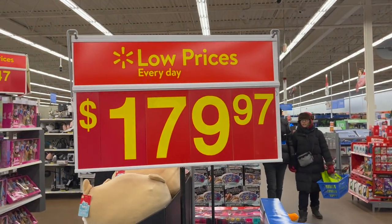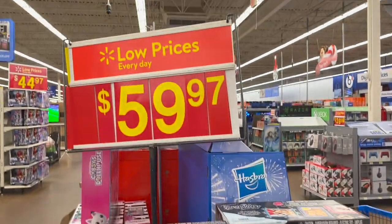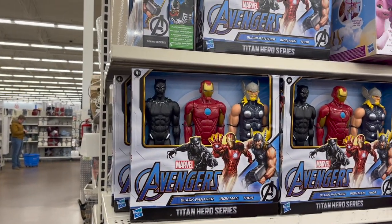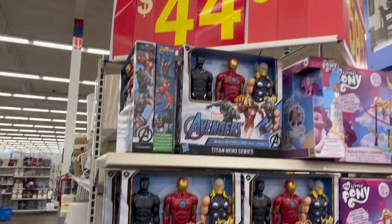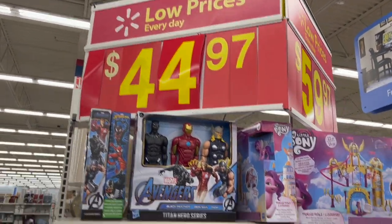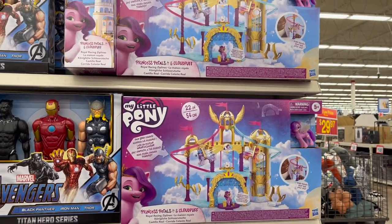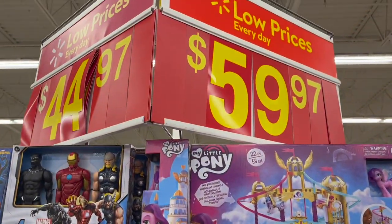Starting to think, maybe I won't do all my Christmas shopping early, and maybe I'll hold off and get some amazing deals. Barbie House and Closet, $179.97. Or Easy Bake Oven, $59.97. This is cool. Marvel Avengers Black Panther, Iron Man, and Thor Titan Heroes set for $44.97. And then this My Little Pony Princess Petals and Cloud Puff system for $59.97.